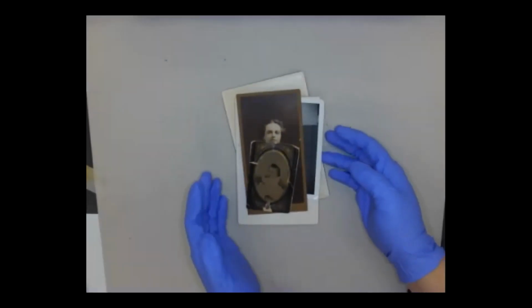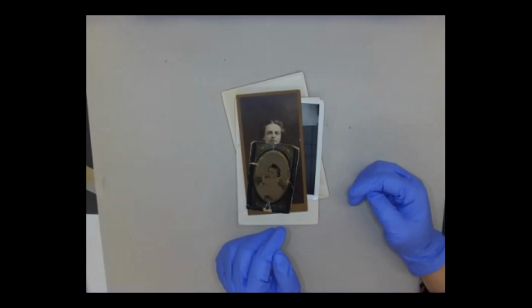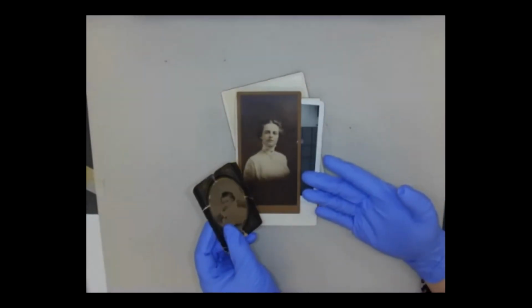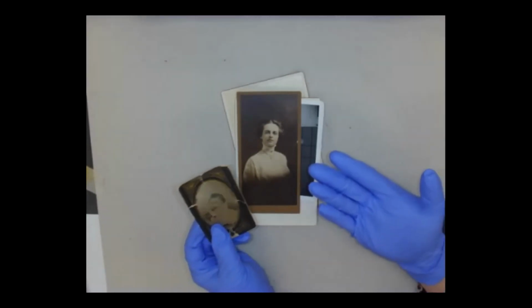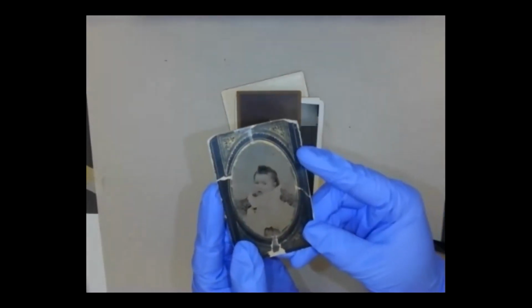That's different though when it comes to photographs. When handling photographs, we try to wear gloves because the oils from our skin could actually damage the image and leave marks. So here we have a tin. I'm going to hold it up a little bit.